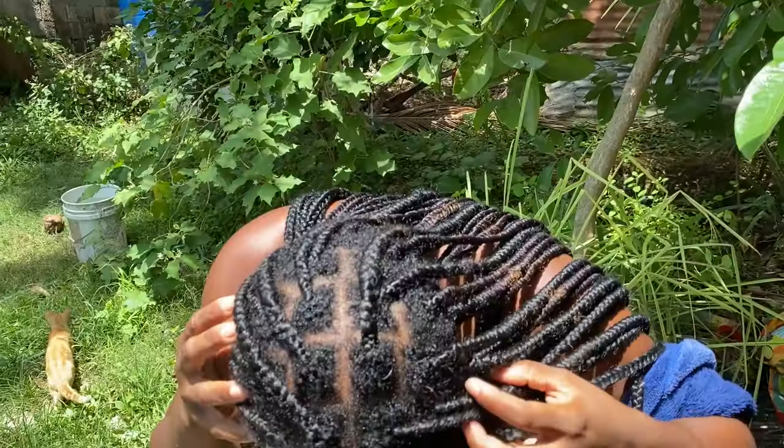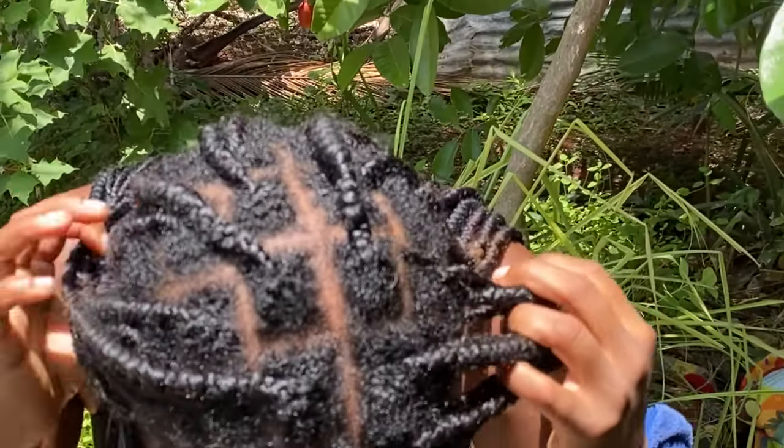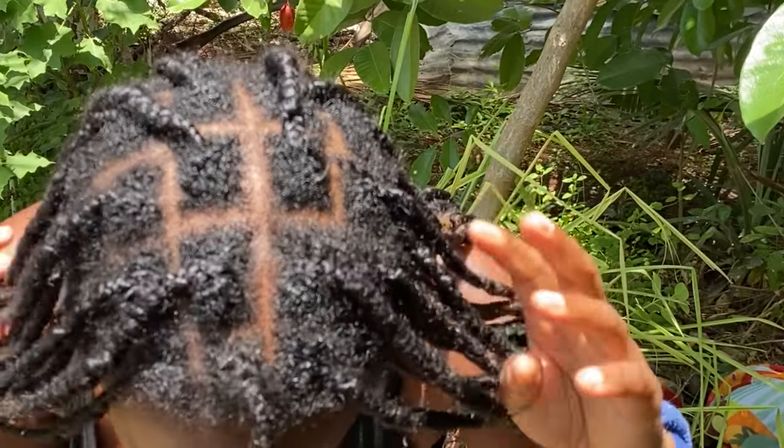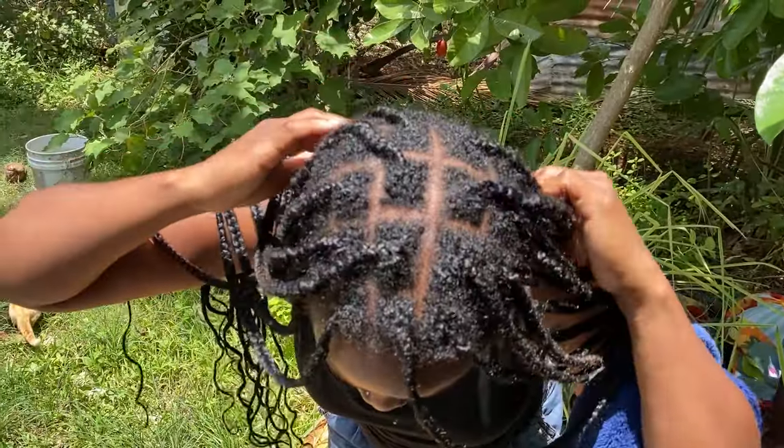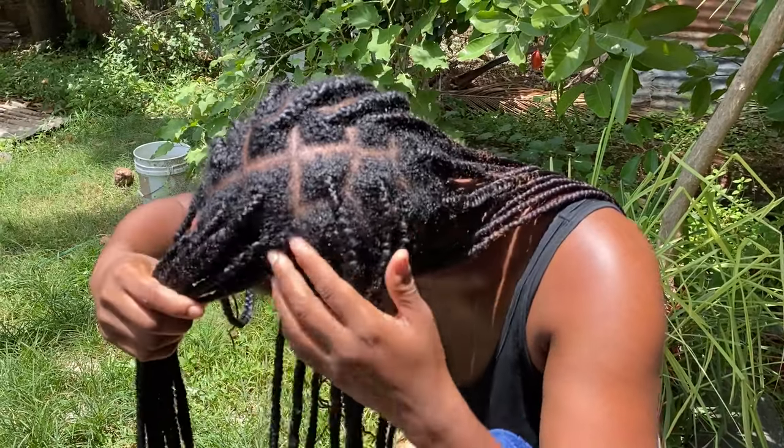Wow. Let's see there. Only shampooed two times. The leave-in conditioner and the hair oil haven't gone in yet. And look for me here, look at me. Look at the scalp.